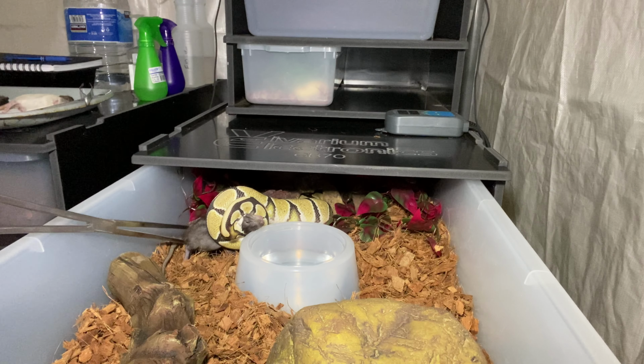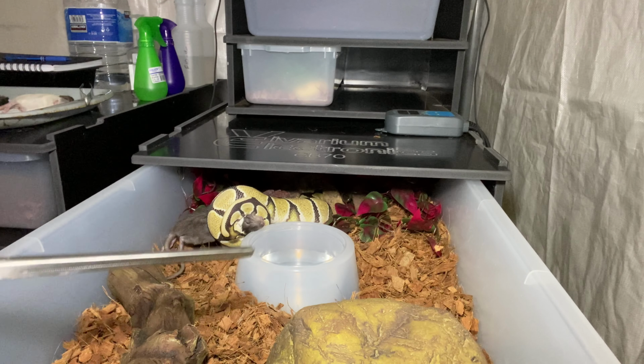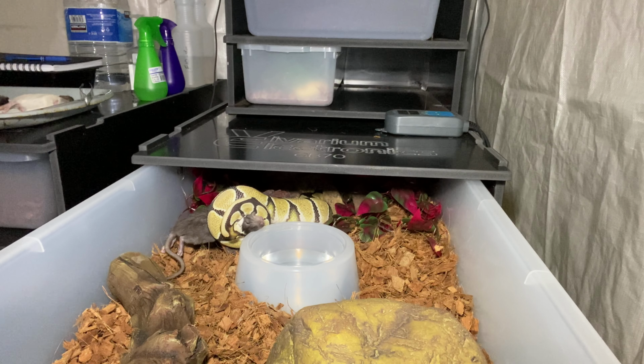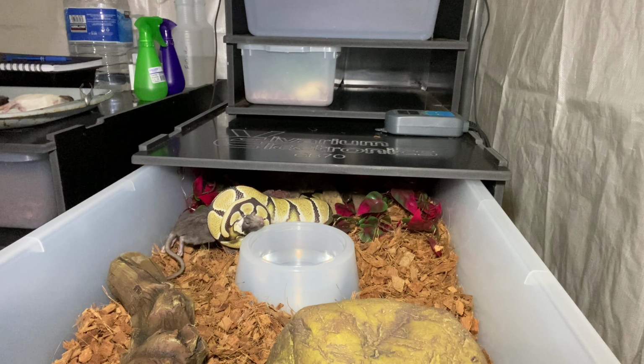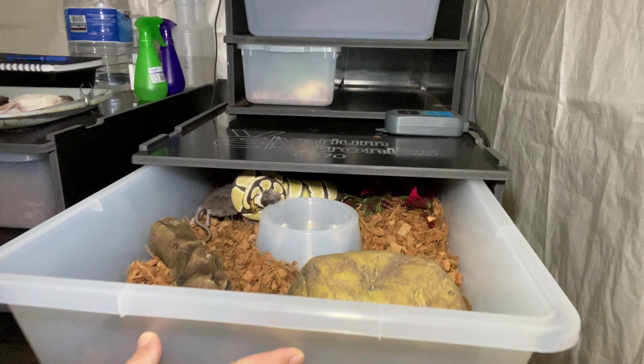Successful one, number 2. It was interesting, guys. She is usually right up here at the front of the tub whenever I feed her. And so for her to kind of be backed off like that, that was interesting for her. But all right, there we go. Number 2 down.